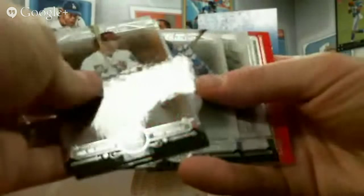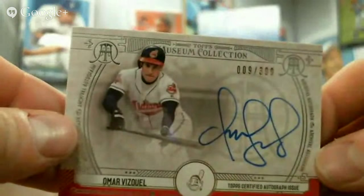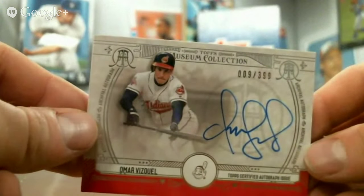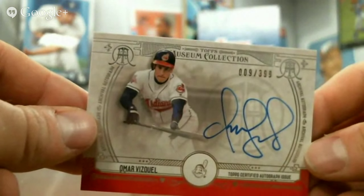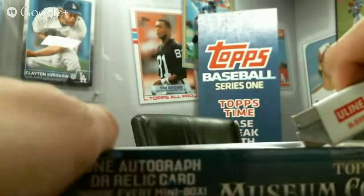Goldschmidt, David Wright, Jose Bautista, Jose Abreu, and Omar Vizquel for the Indians, 9 of 399. I think that might be the first Indians hit, too. Nice. There are several big Vizquel collectors out there. You sold that through High Tech Baseball. Yeah. It's pretty ridiculous. Box 11.